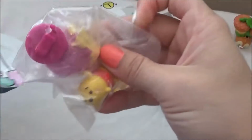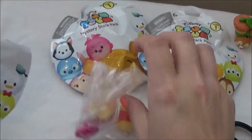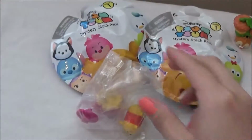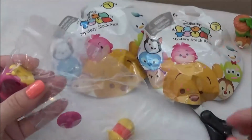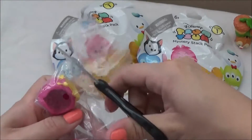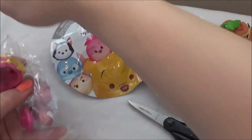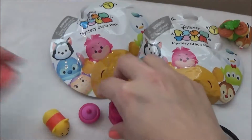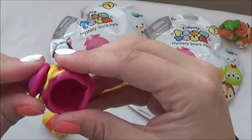We have, oh, yay! We got Pooh Bear. We have the whole collection. Well, we've got to get a new Sebastian, but we have the whole collection. Oh my gosh, I'm so excited. I didn't think I'd be this stupid excited. You know who's going to be the most excited, though? Dad, because I'm pretty sure Dad's tired of me hunting out Tsum Tsum packs everywhere I go. I really think he's irritated.